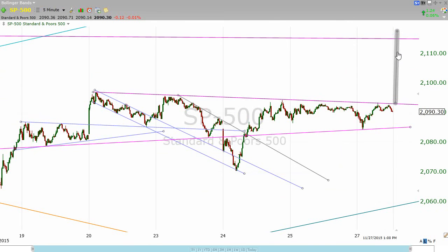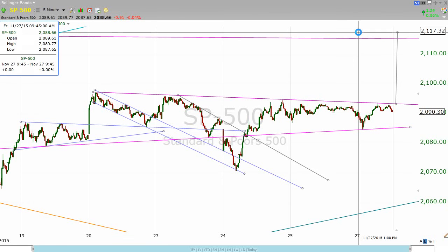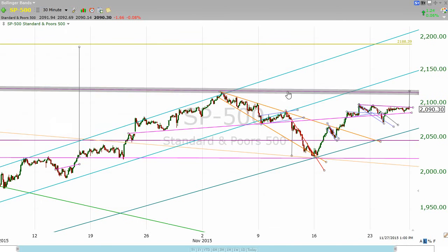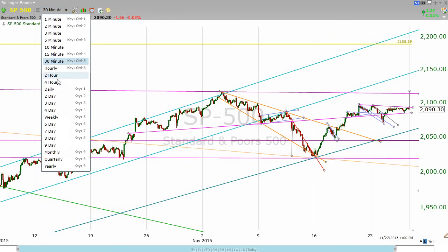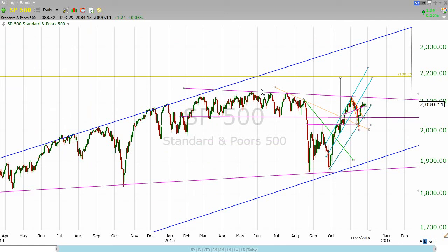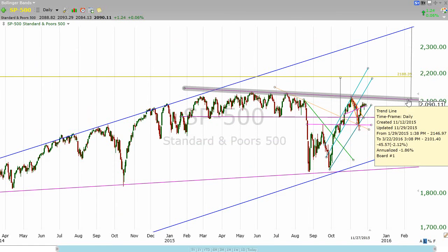So if we were to break out over that, let's say at the open tomorrow, then we would be looking at a target of about 2117. Okay? And if we get up to 2117, does that mean anything in the big picture? Well, it means we're getting right up to that larger neckline right here from what is potentially a fairly complex inverted head and shoulders pattern right here.